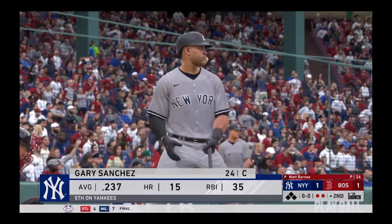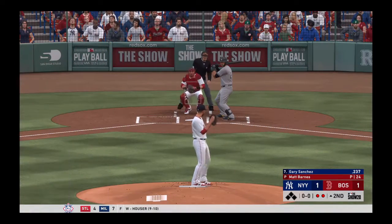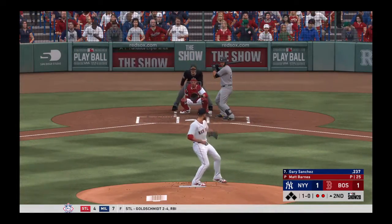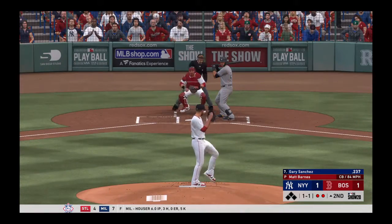So bases are empty here with 2 gone, and that'll bring up Gary Sanchez. First delivery to him on the way. 1-0. The 1-0 is swung on and missed, and that's strike one.